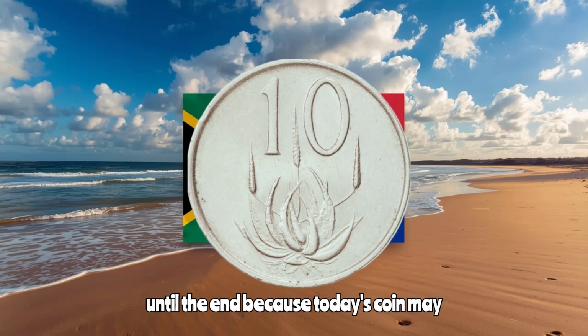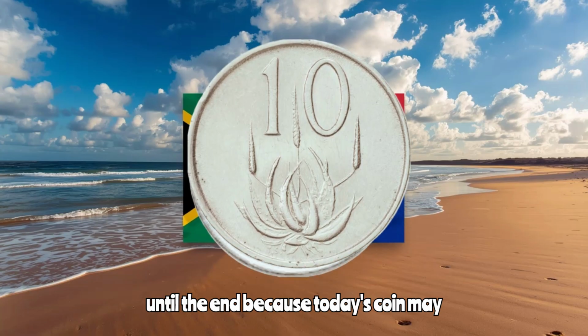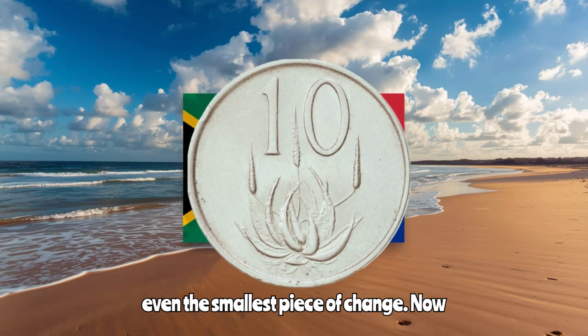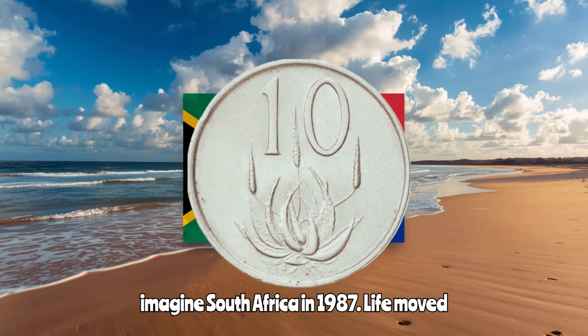Stay with me until the end, because today's coin may completely change the way you look at even the smallest piece of change. Now imagine South Africa in 1987.